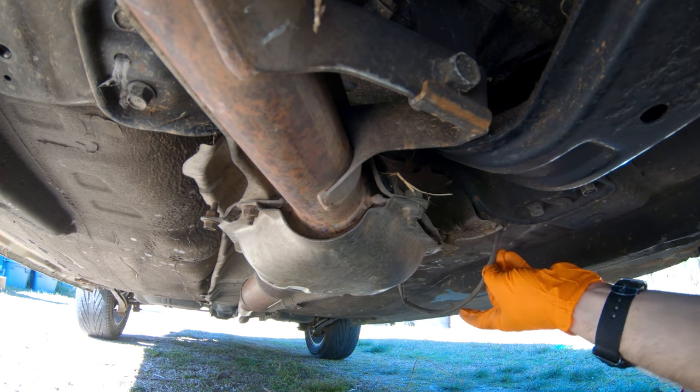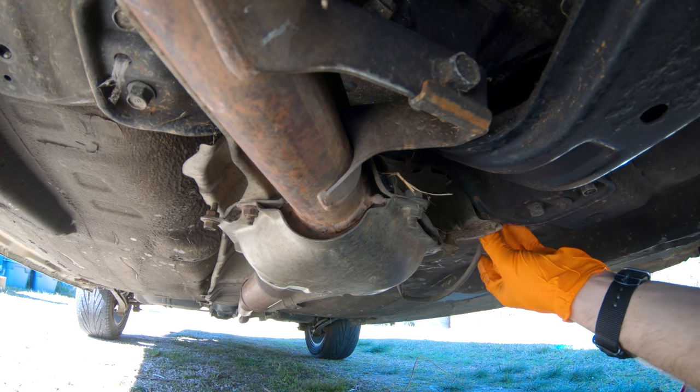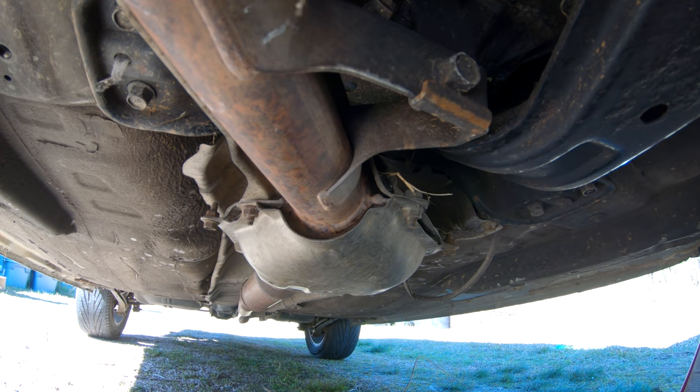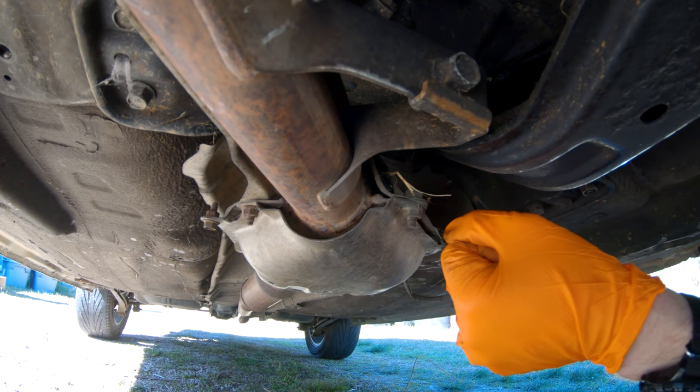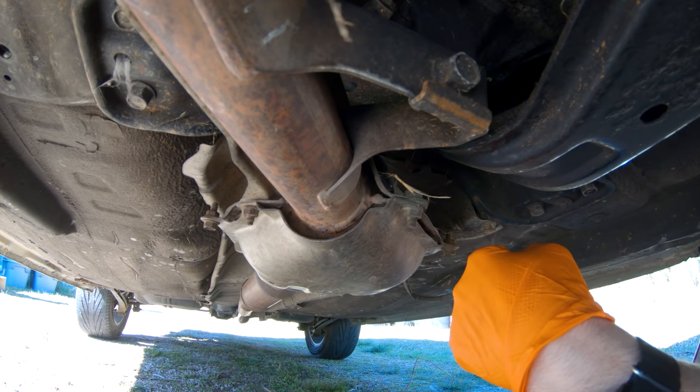But that's mainly everything I see here on the front. So I will check the transmission mount. Oh, another thing to mention, I forgot to mention while I was inside the car, the shift joint has gotten a lot of play and is destroyed basically.